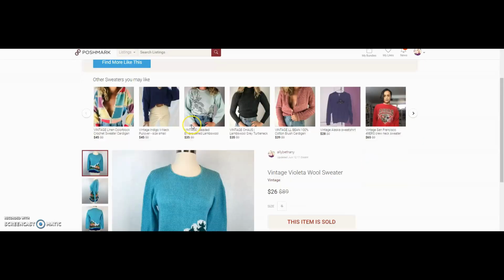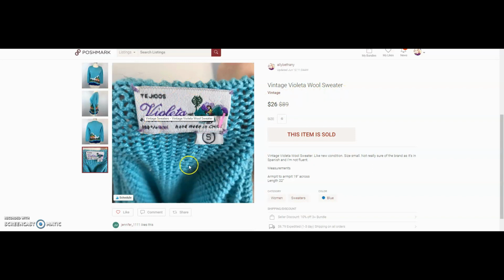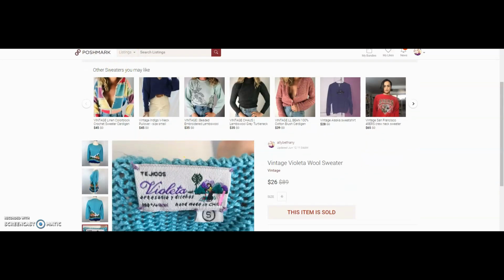And the next item was this vintage Violetta wool sweater. I didn't know what this was. It was in Spanish, I guess it's Spanish, so I didn't really know. I'm assuming that said wool. I'm pretty sure it did. But they were very happy with the order. And like I said, it was $40 for those 3 items.